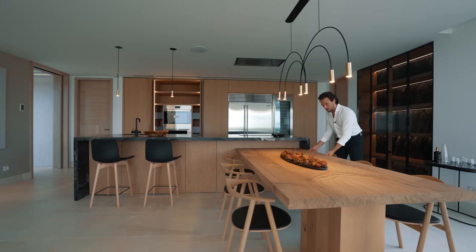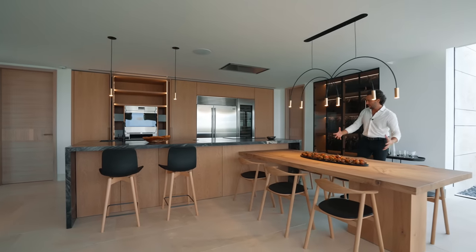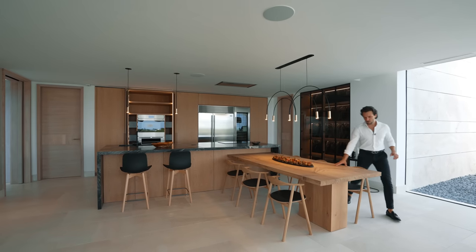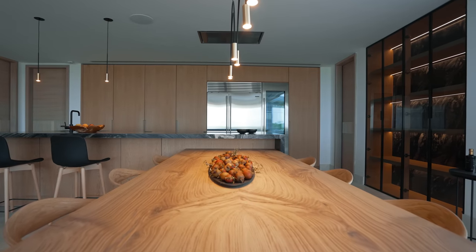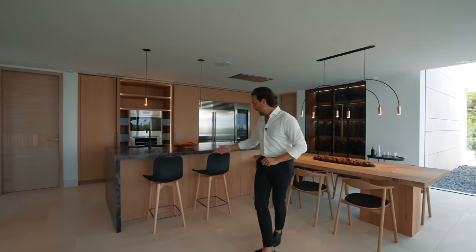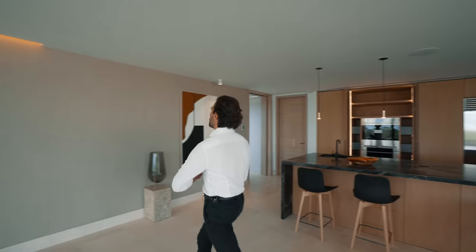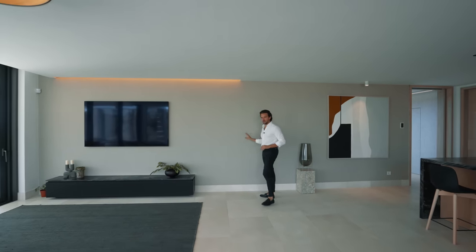So this entire kitchen table kind of comes out of that and is like cantilevered in a sense. And it's a beautiful bespoke benchmade table, and the wooden design is throughout. Like I said, bar area right here and natural stone throughout this kitchen as well as the entire floor that we have here. And there's no wall that doesn't have the wallpaper feature.